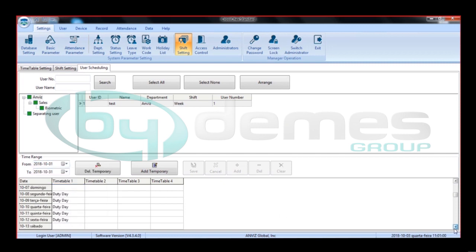This is interesting. Maybe for the employees that work one Saturday yes, one Saturday not, instead of the employee making this map manually, he could just ask his administrative responsible to check in this calendar when he would work, when he wouldn't. Okay, so we already configured the timetable, the shift setting, and we already scheduled it to a user.